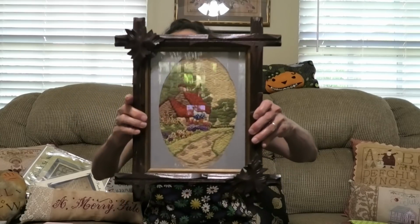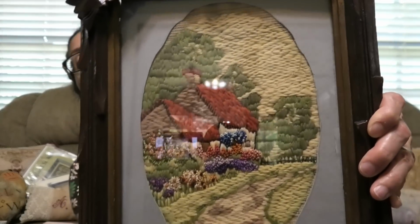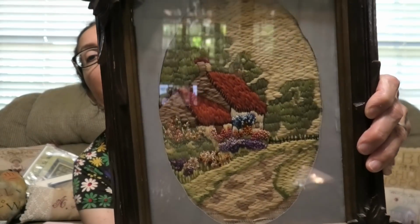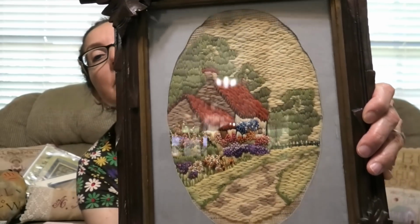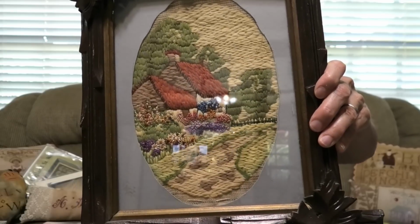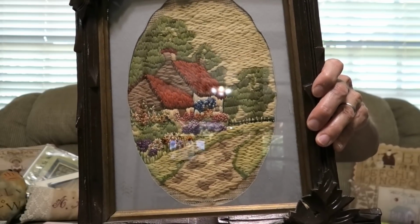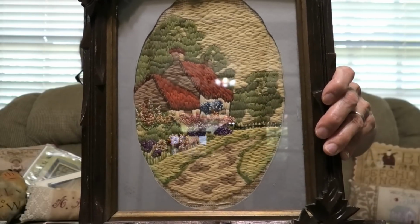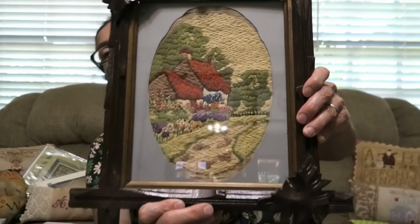Next, I'm going to show you an antique find that I found at a thrift store. I'm trying to get it so that you don't see so much of the glass. Isn't that beautiful? It says on the back, made about 1927 to 1931 by Minette Bernhard. I looked up Minette Bernhard, and there was only one I can find in that age group.